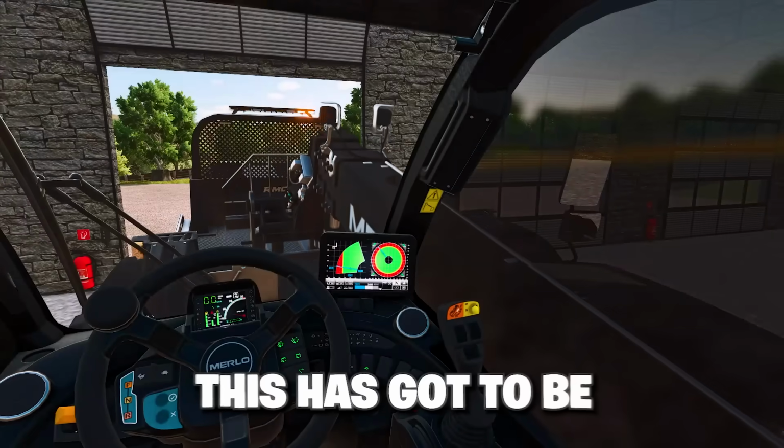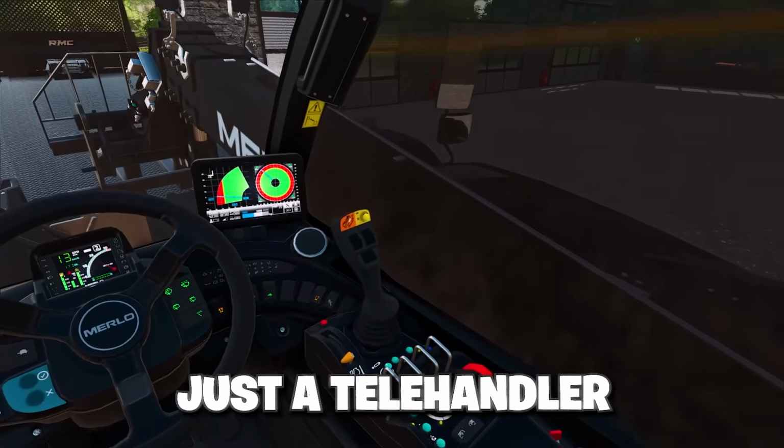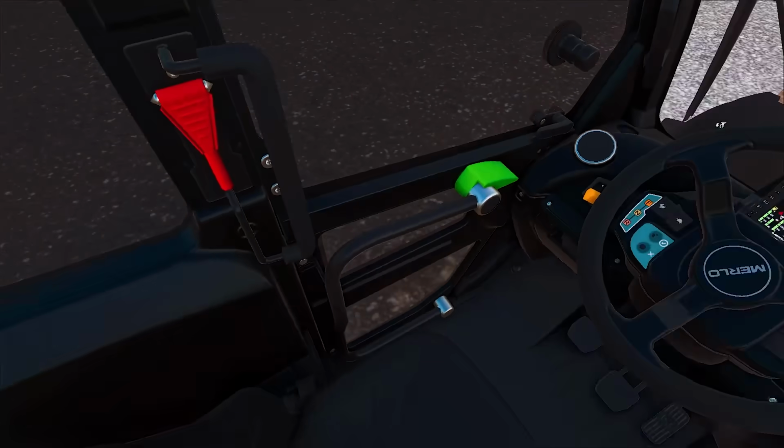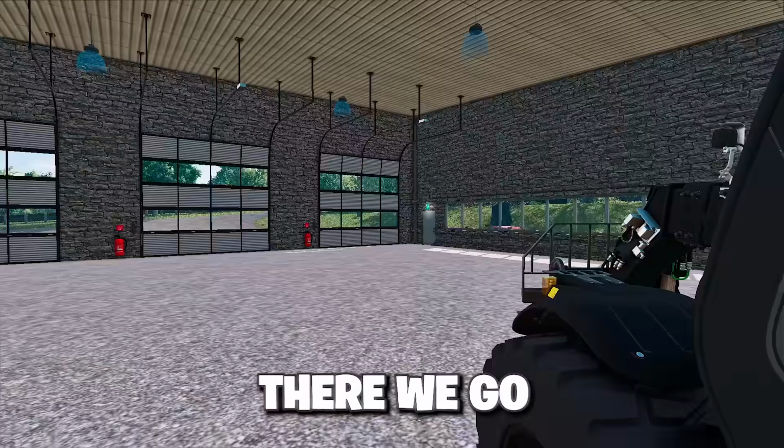Now it's good. All right, this has got to be my favorite of all the vehicles. Just the telehandler. But look at this thing. It's got air ride suspension, and it's also got its own independent seat suspension system. There we go. All right, we got it back.